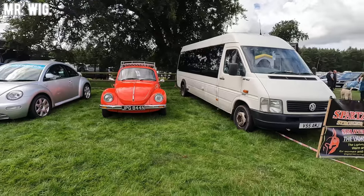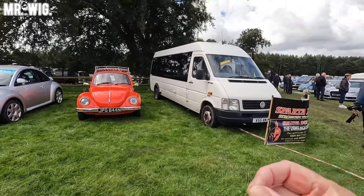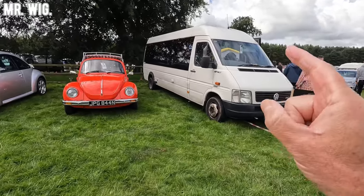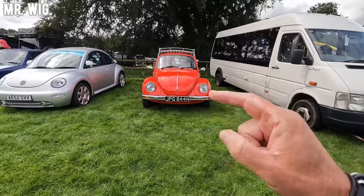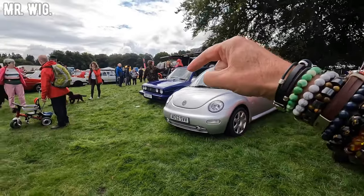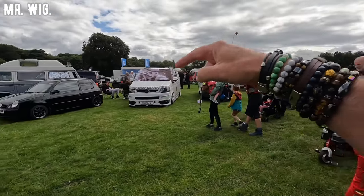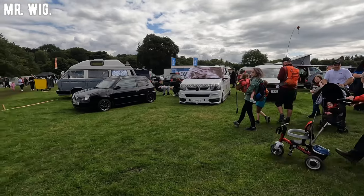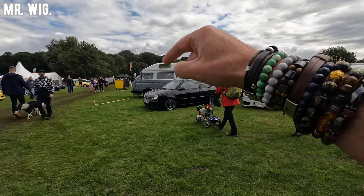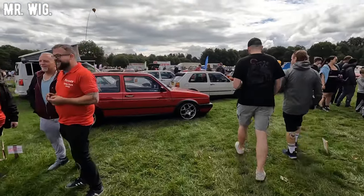I just want to show you here at the Volkswagen show at Tatton Park, the variety of cars and even motorhomes, or perhaps a van. But look at that, we got a Volkswagen van, a Volkswagen Beetle, a classic, the new Beetle, a Volkswagen Golf Cabriolet, all sorts of vehicles. We got even a van there. Are you kidding? Look at the Volkswagen Transporter. We got a Lupo as well, and that is the old or classic Volkswagen Transporter. Let me show you more of what is happening here.